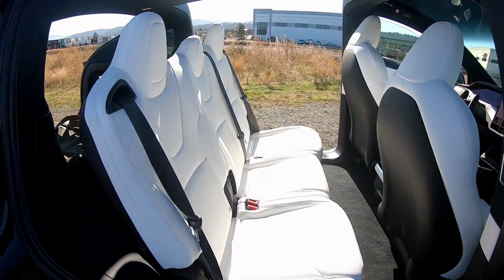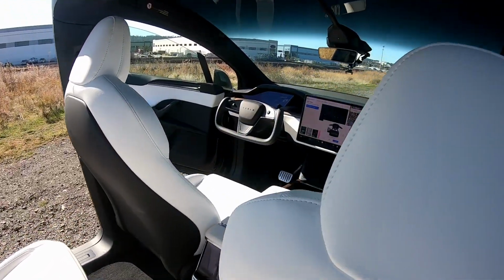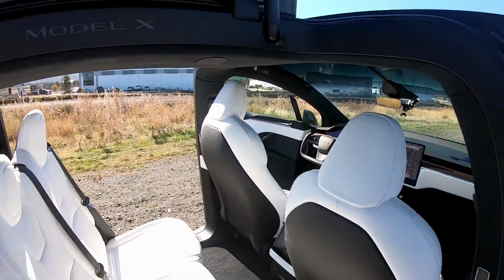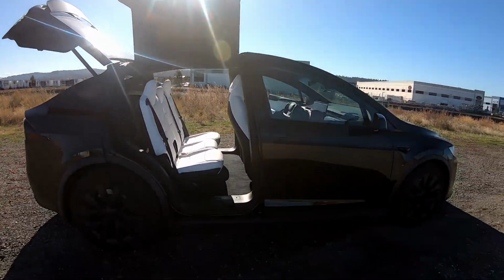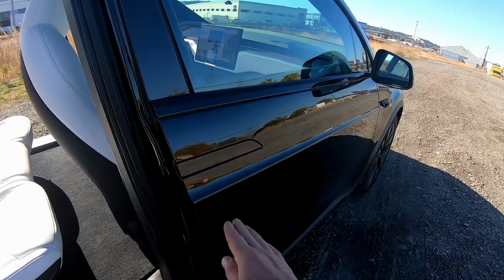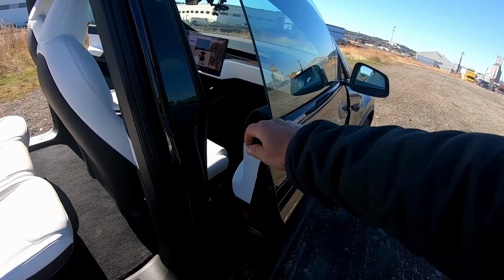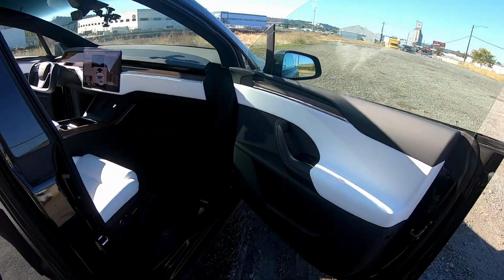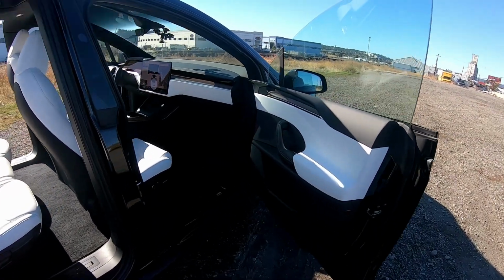This is our loaner, 5-seater, white interior, yoke wheel, and the falcon wing doors. They're all powered, so are the front doors. They do not seem to open all the way anymore, just this far, and then you have to pull them. But yeah, really cool car.